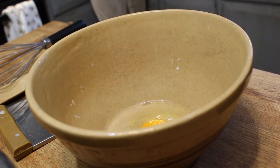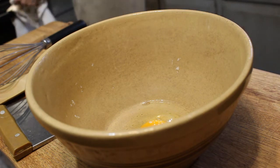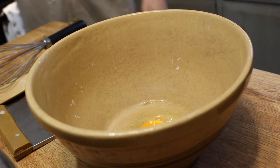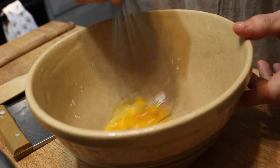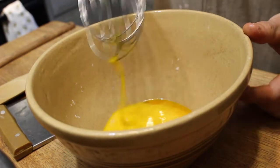So here we are, starting off with donuts this week, because who doesn't like donuts? They're a big hit in the house, and everybody seems to enjoy them, so we figured we would make some, or I figured I'd make some cinnamon and sugar donut holes.